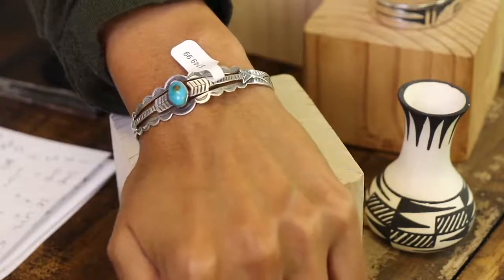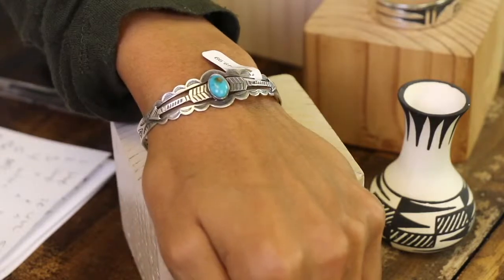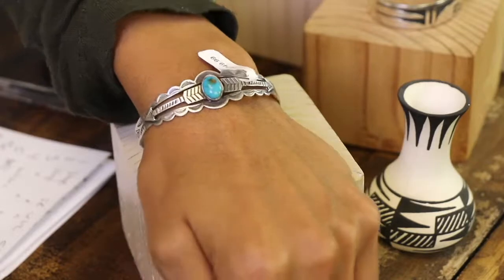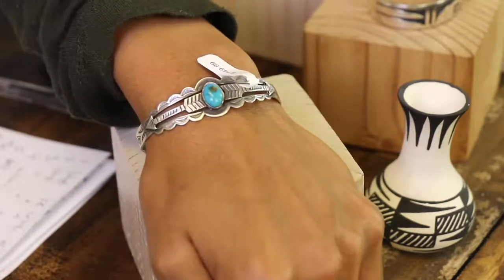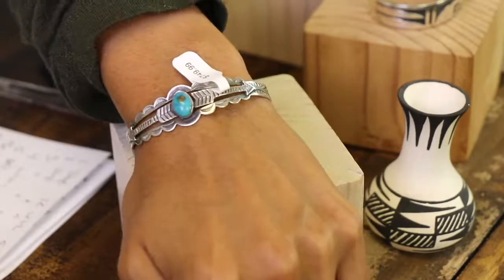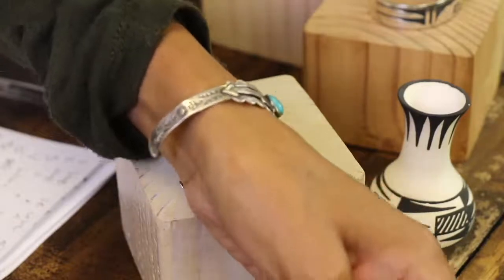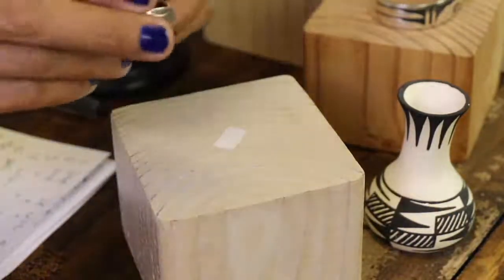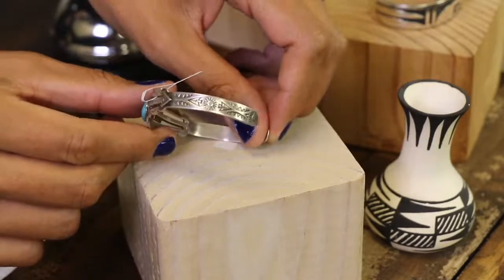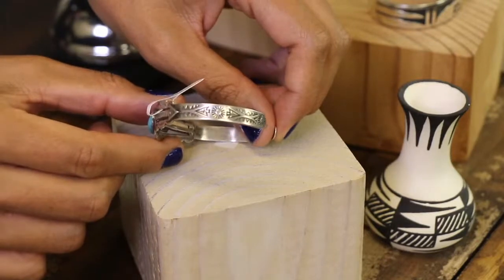Again, 1940s, most likely. Classic Fred Harvey collection. Old stamp work and arrows. There's some stamp work that trails all the way around the cuff onto the sides. You can see that. Beautiful. A lot of arrowheads in those vintage pieces.